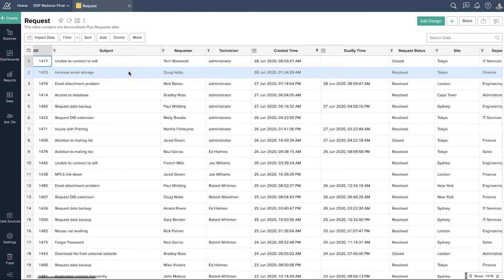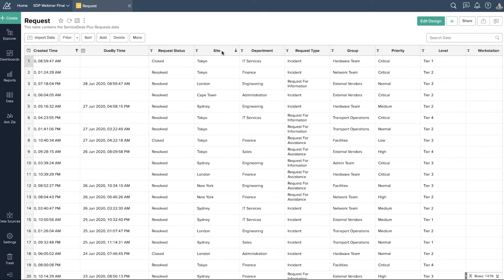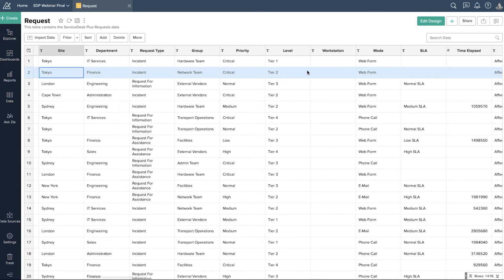So take your time manually going through this data set and understanding what the various variables available to your data are. For example, when we look at the site column, we can see that there are multiple sites given over here ranging from Tokyo, London, all the way to Sydney. This means that the help desk probably caters to customers spread across multiple sites. And you might want to create a site-based filter when you create reports in case people want to view site-specific data.